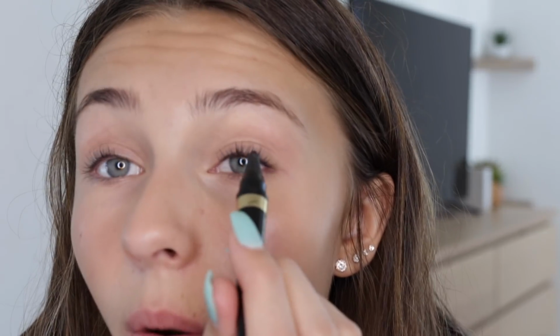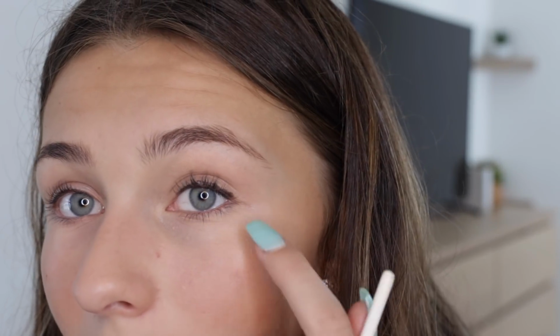And then I will do a little bit on the top of the eye where eyeliner normally goes. I just apply it super messily right there, and then I'll go in with a small brush and blend that out, make it a little smoky. That's it. Here's the difference.